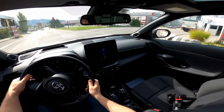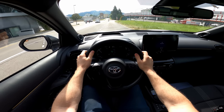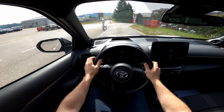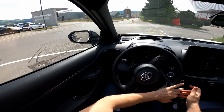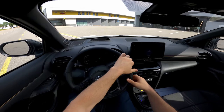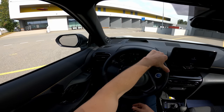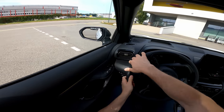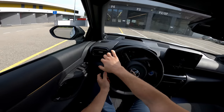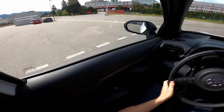So agile. Yeah, let me go. Let's go forward. Let's try this turning circle, guys. Turning circle of the car. I think it's gorgeous. Let's go here. Have some space here where we can test this one, and turn it around. Oh yeah. It's really good.